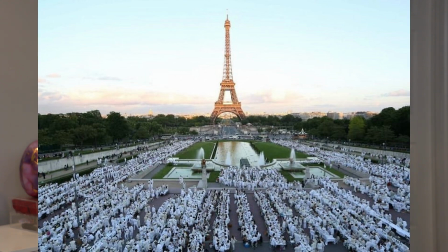If you ever heard, there's this event every June around the world, depending on what city hosts it. It's called the BLANC dinner. It's a dinner where everything is white. Tables, chairs, what you're wearing, centerpieces, your silverware, your shoes, accessories, tablecloth, you name it, it is white. This started back in Paris years ago.